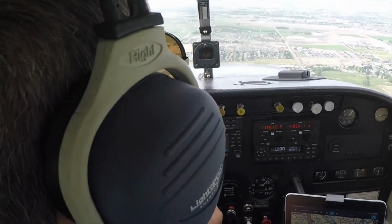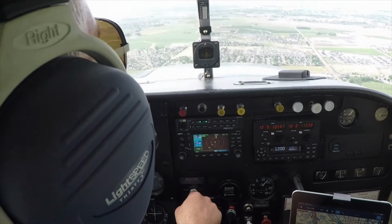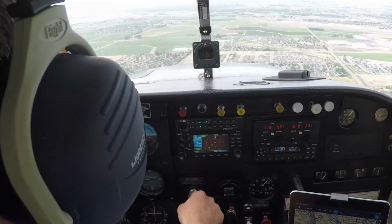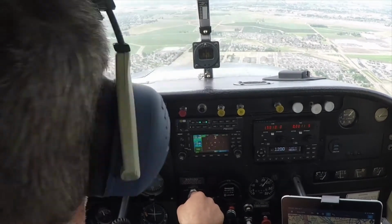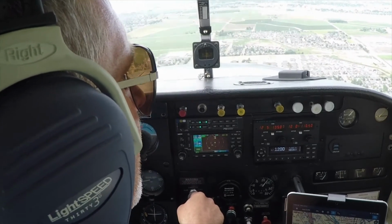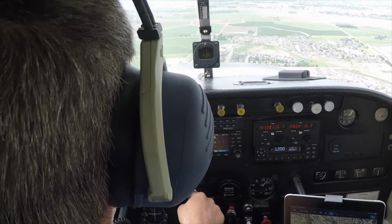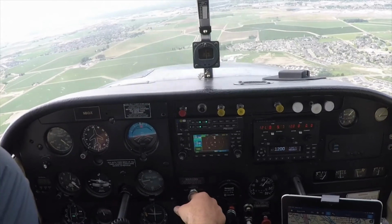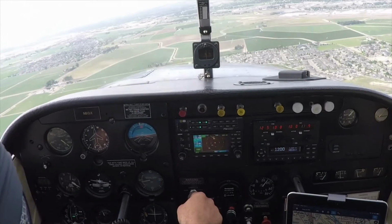Downwind. Caldwell traffic, Skyhawk 8101 X-ray, joining downwind on the 45 runway 30 Caldwell. Did I hear other traffic turning downwind for 30? Caldwell traffic, 1 Bravo Charlie is midfield right downwind 30 Caldwell. Midfield, negative contact, I'll keep my eye. Oh, I see you. Nampa traffic, Bonanza 334 Papa Charlie, turning downwind runway 29, Nampa.